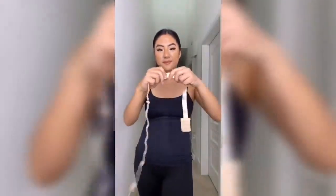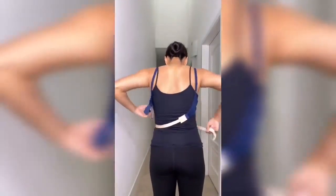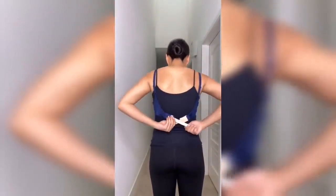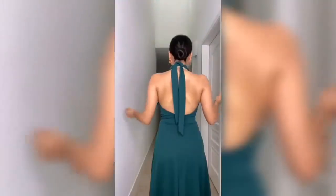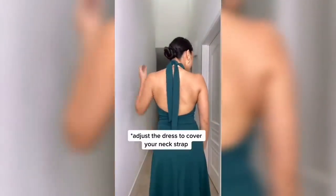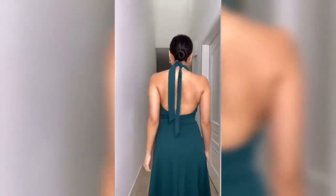These are really customizable because they come with a few additional straps, but let's go on to how to use it. You hook it onto your actual bra. You're going to bring it around the waist and then hook it onto the other side, and this creates this V low back look. This hack is perfect for low back dresses, backless dresses, halter dresses, anything. I love wearing it because I personally need that support.